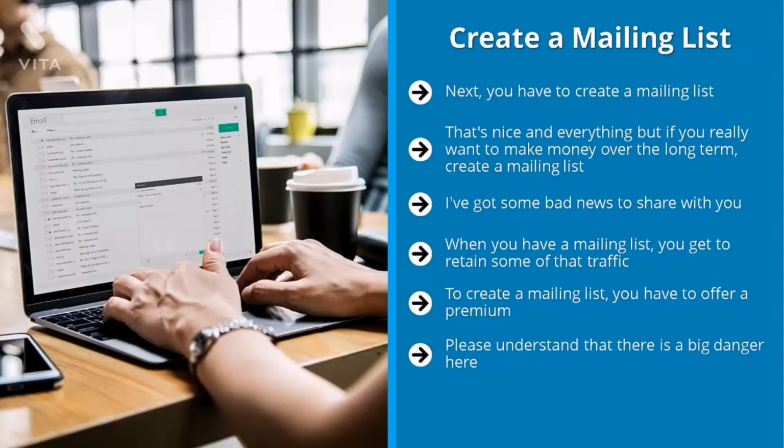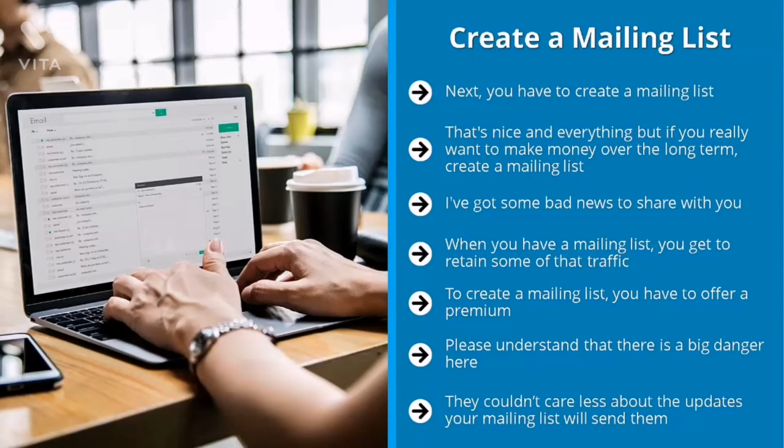This is a warning. Don't go overboard in promoting the freebie because if you do that, people will sign up for the free booklet, the free course, or the free book. They couldn't care less about the updates your mailing list will send them. In fact, if you push the freebie too hard, they might even think that the updates you send are some form of spam because you caught them by surprise. Do you see how this works?